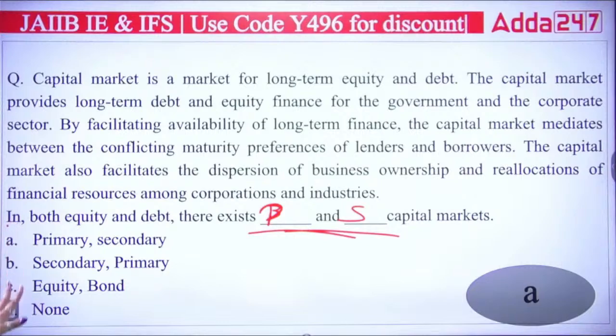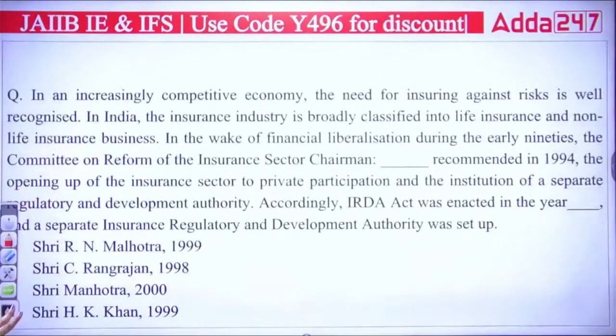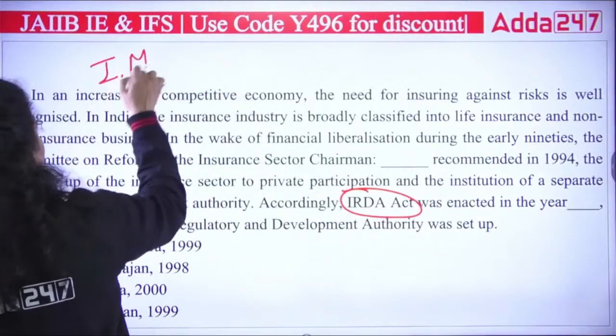So do remember, the capital market is regulated by whom? It is regulated by SEBI. It covers equity and debt, both markets. Now the next question, the next market, and because I can see here we are talking about IRDA, this is about the insurance market.